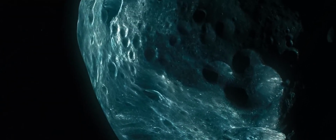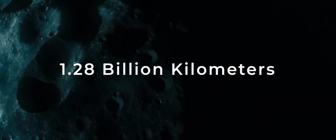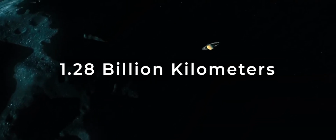The distance from Earth to Saturn is always changing. This is due to the different speeds of the planets in their orbits, but on average it is 1.28 billion kilometers, in which case the flight to Saturn will take from 5 to 6 years.